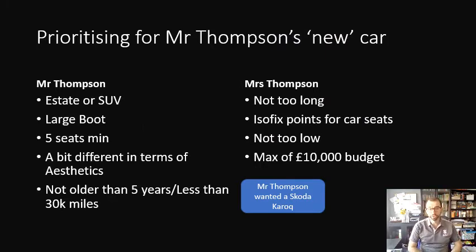So, prioritising. I wanted an estate or an SUV. That shrunk down the number of cars available. I wanted a large boot. That's my top priority. Five seats minimum. Luckily, most cars have five seats. I wanted it to be a little bit different.